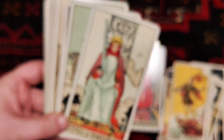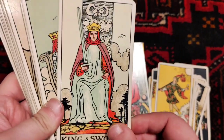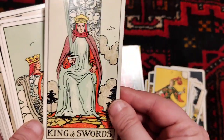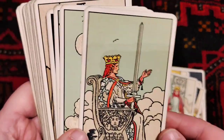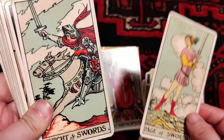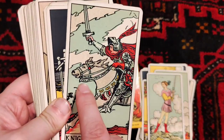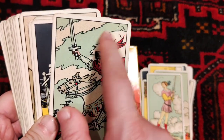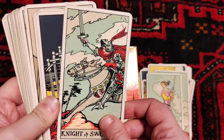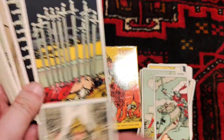And after that we have here the four suits. Suit of Swords, King of Swords, and these two birds flying because this is the elemental of air. The Queen of Swords, Page of Swords, and this card, the Knight of Swords. I wanted to show you one thing. So this is the horse of the knight, but this one is also like another horse, right? Can you see this? Really interesting.